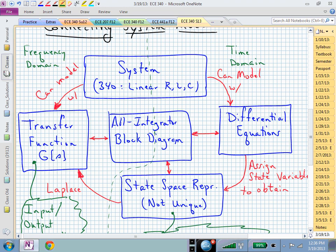And if you're really observant, you can see this dashed line moving through this figure, and that's representative conceptually of the difference between the frequency domain and the time domain. You can now look at this circuit in both domains. The all-integrator block diagram we can model in either domain. If we have integrators in the block diagram, we're in the time domain. If you have 1 over S's in your block diagram, then you're in the frequency domain. That's really about the only distinction in these block diagrams.